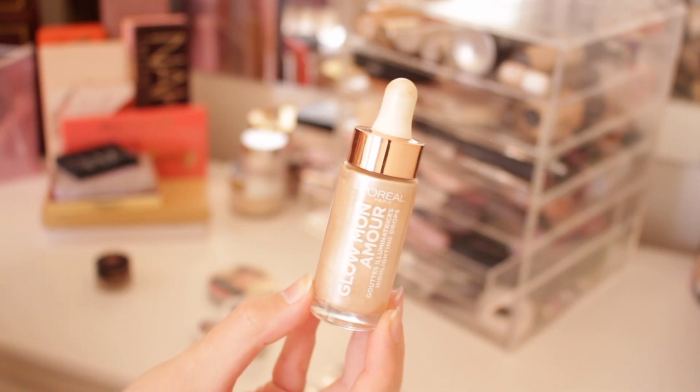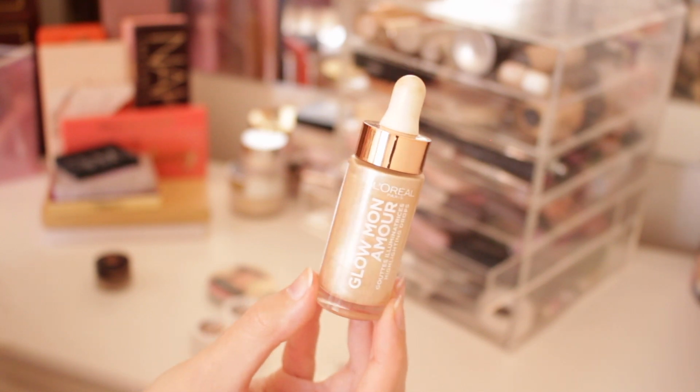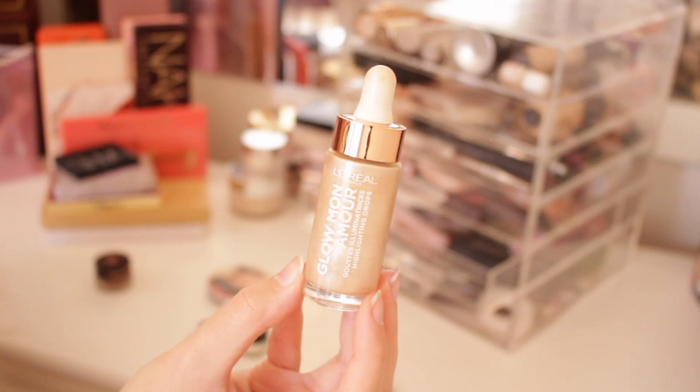However, this L'Oreal Glow Drops is a little bit more blinding, and I do love that it's like a champagne-y gold, and I was thinking about getting rid of this. However, I think they'd make a really nice body glow drops as well.